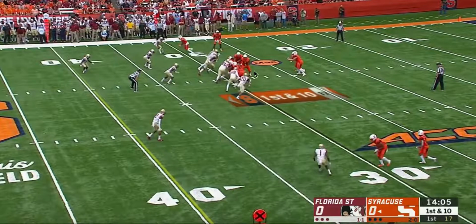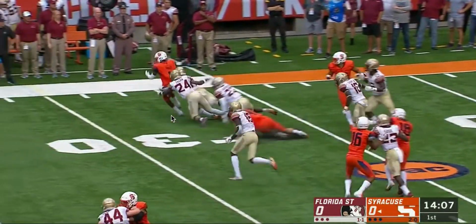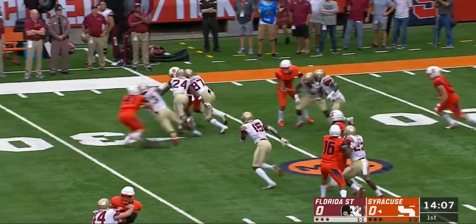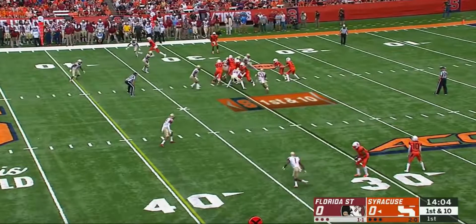Looking at the first play, you can already see that he does have a field pressure called, bringing the star linebacker off the edge. And you can see Syracuse has some type of counter play here. They're pulling the guard and tackle to the field. And with the blitz, FSU has their field end coming inside. So Burns does a pretty good job here getting inside the initial puller.